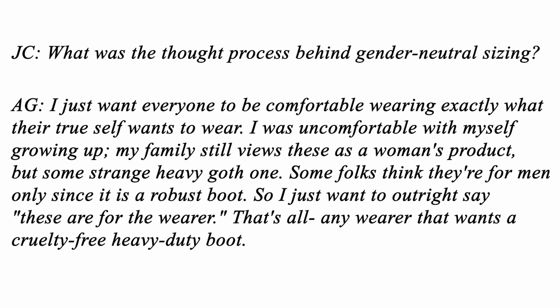When I asked him what was the thought process behind gender neutral sizing, he said, "I just want everyone to be comfortable wearing exactly what their true self wants to wear. I was uncomfortable with myself growing up, and my family still views these as a woman's product, but some strange heavy goth one. Some folks think they're for men only since it's a robust boot, so I just want to outright say these are for the wearer. That's all. Any wearer that wants a cruelty-free heavy-duty boot."